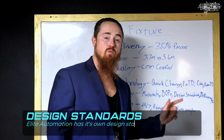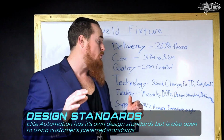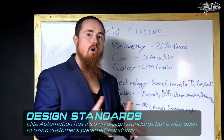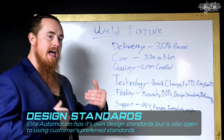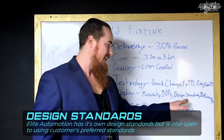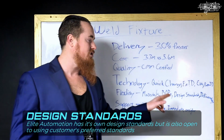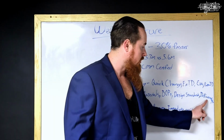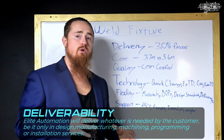Design standards. We design to your standards. Whatever standards you have, we'll design to those. Also, we have our own standards. So if you guys don't already have your own design standard, then we can help you develop a standard and kind of grow that as we grow our relationship. But again, a lot of companies already have a design standard, so we're used to working with whatever a customer's design standard is. Deliverability. So we're very flexible in our deliverability.